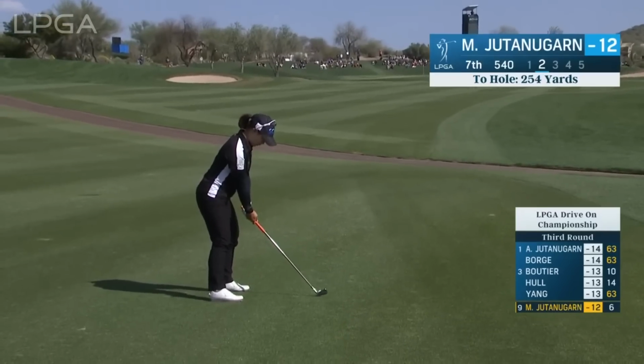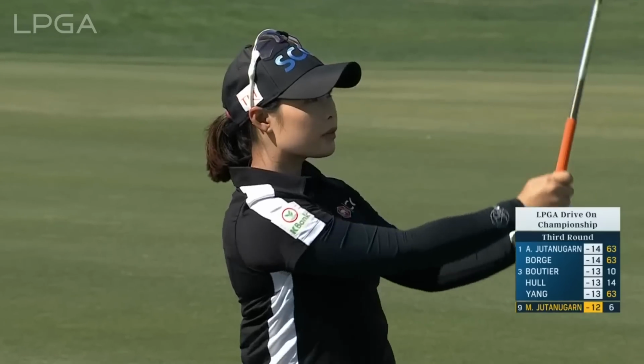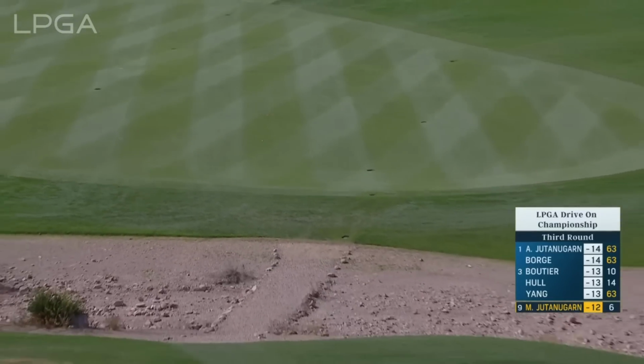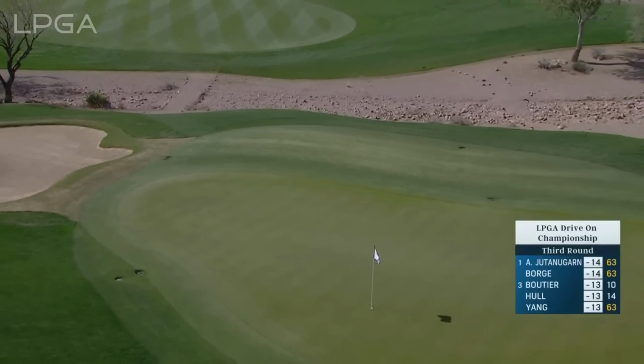Yeah, Tom, she has 237 to the front and maybe feels like she doesn't want to push her luck. Ran it through the wash yesterday successfully onto the green, but laying up today. Yeah, and she's got room there. The flag today is towards the back of the green, as you can see right there.